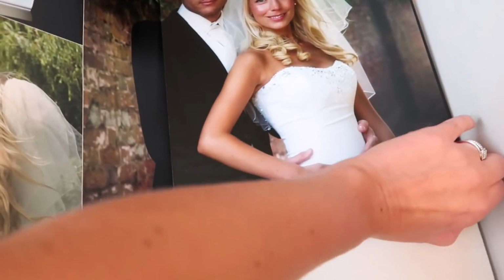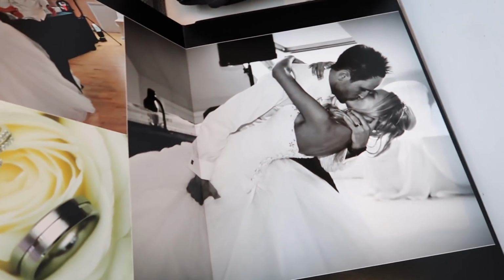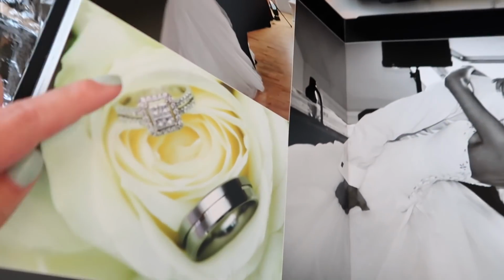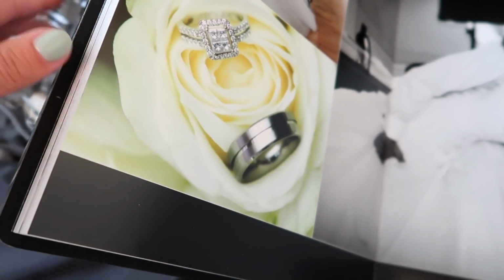But anyway, it has been really lovely to go through, and I'll definitely be showing the boys this when it's our 10-year wedding anniversary. When I saw my wedding ring, I was like, it's so clean. I really need to clean it.